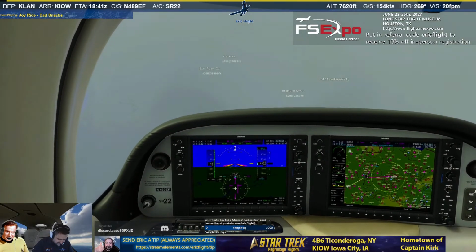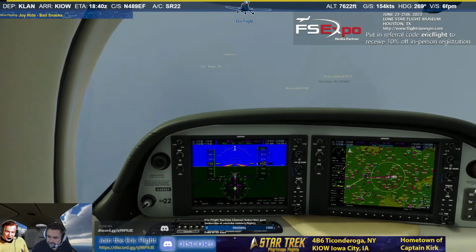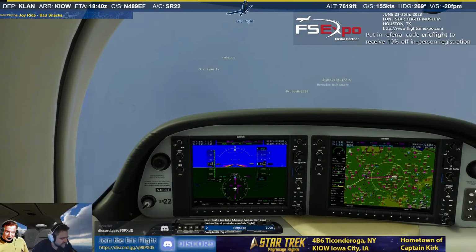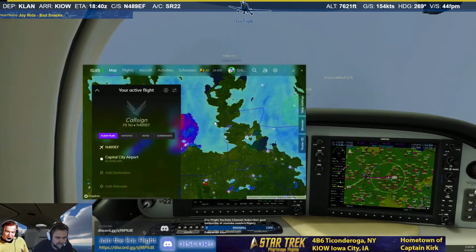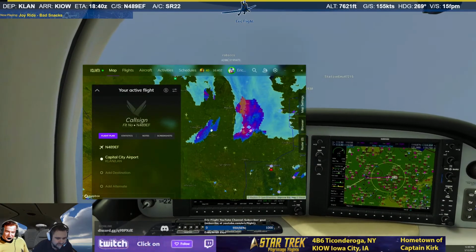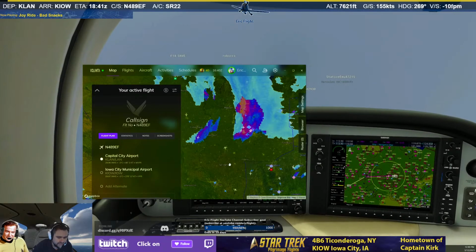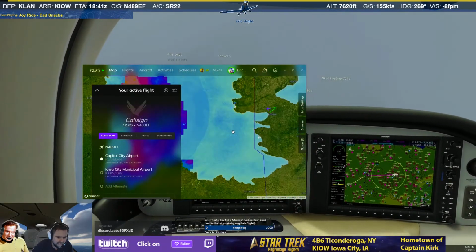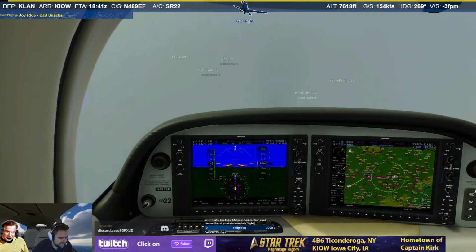Cleveland Center, Southwest 447, mic check. Southwest 447, Cleveland Center, you're loud and clear. As far as our flight so far, Cleveland Center, Southwest 447, take a look at Volanta. Here I am, right at the edge of Chicago Midway. Southwest 447, Cleveland Center, just FYI, I'm going to be closing in a few minutes here. You still on Iowa City clearance? If you could just send a PDC, that'd be fine. Southwest 447, roger.